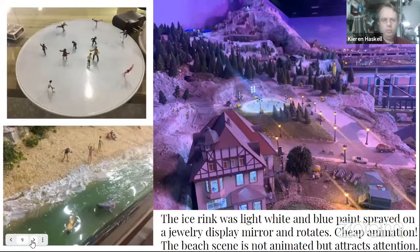I've got an example here on the top left is something that anyone could do quite easily and cheaply. It was a stand designed for jewelry. It's essentially a mirror that rotates at a slow speed. Could be purchased quite cheaply from the internet. I did a very quick misting of white and light blue paint, and although it perhaps doesn't come up that well in the photo, I think it does look like ice. We just use it as a rotating ice rink. Anyone could do that easily if they got the paint right.